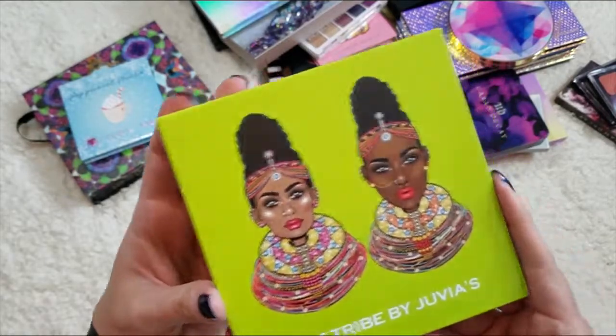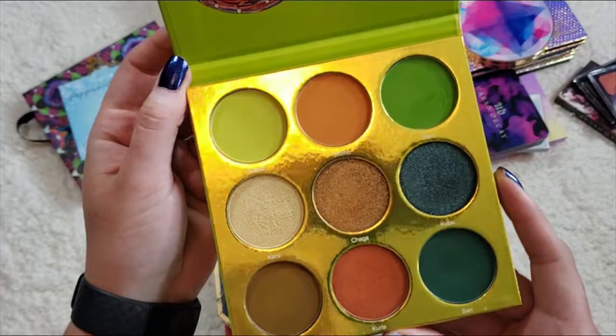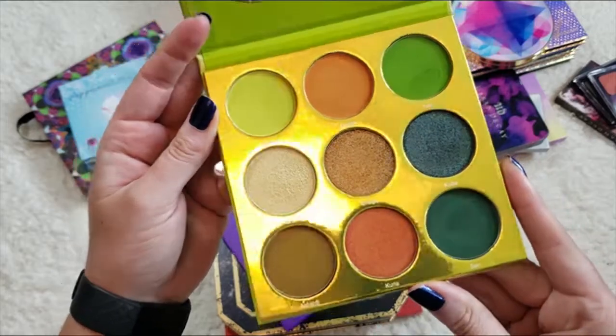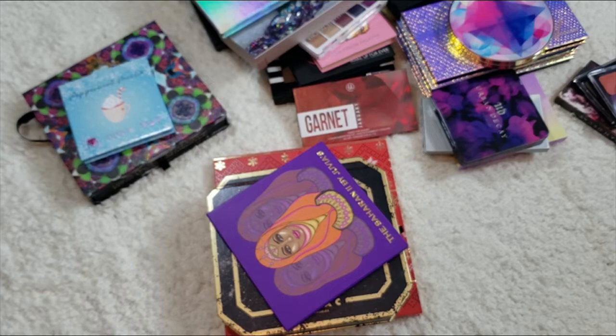Next, we have the Tribe by Juvia's Place. And this one is really pretty, but I don't wear these colors a whole lot. So on the fact that more than half of it are colors that I don't reach for or wear, this one's gonna go. It's a beautiful formula, but no thanks.